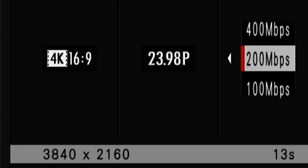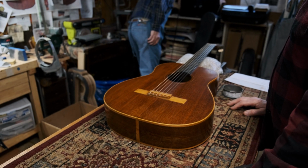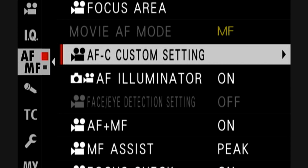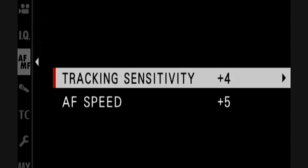Now let's talk about the video quality itself. It also has a generous bandwidth of 400 megabits per second, which allows you to capture an astonishing level of detail and dynamic range. When it comes to focus, the manual focus mode with focus peaking allows for precision focus control, but it doesn't skimp on autofocus capabilities either.